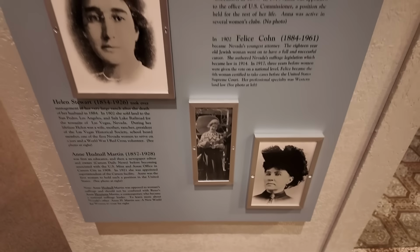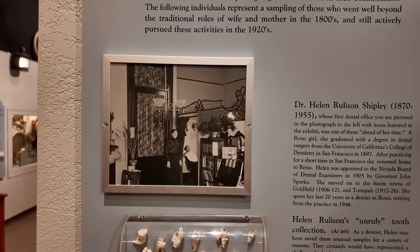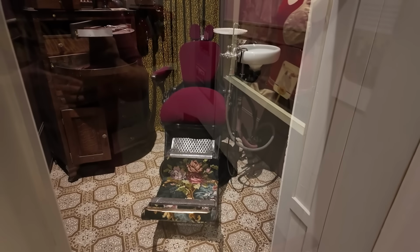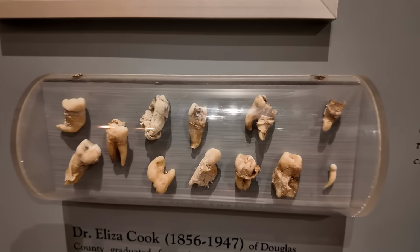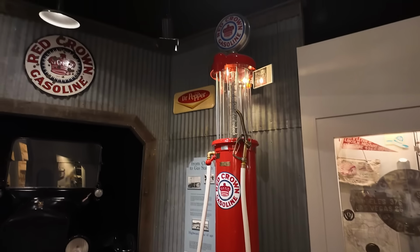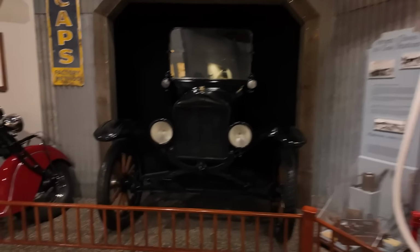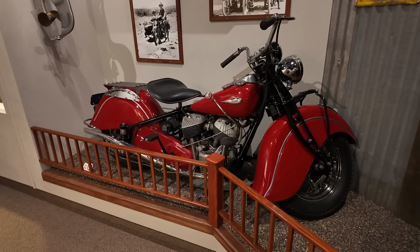Talks about some of the prominent women in Nevada. What we see here is Dr. Helen Rollison Shipley, who was actually a female dentist, which would have been rare at the time. And there, in this case, we could see some of the gnarly teeth she saved over the years. See the old gas station here. Someone fueling up their motorcycle.